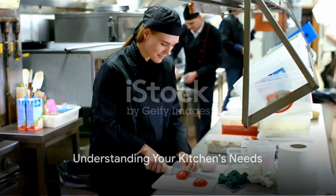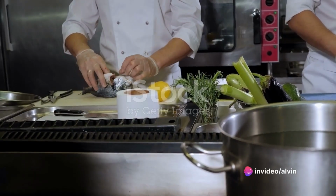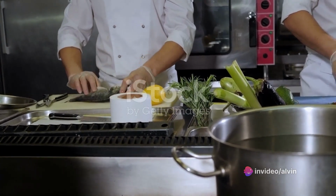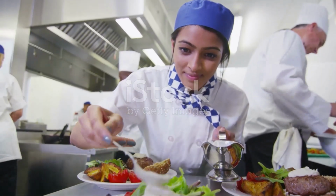Then comes the selection of equipment. Here, quality should never be compromised. Your equipment should be durable, energy efficient, and suitable for the volume of food your kitchen will produce. It's not just about having the right tools, but having tools that will stand the test of time and demand.